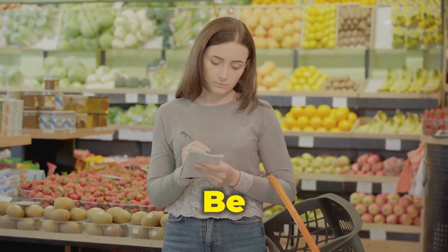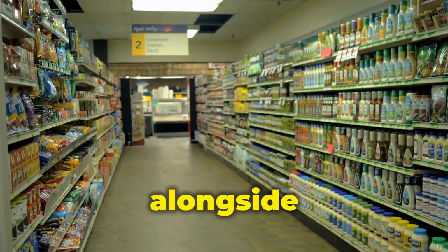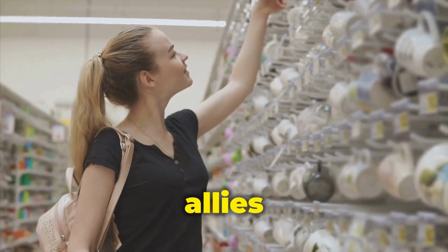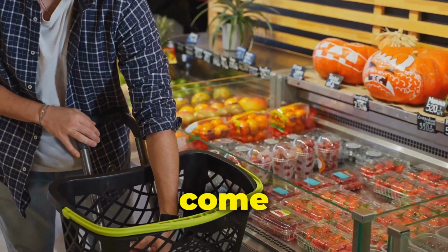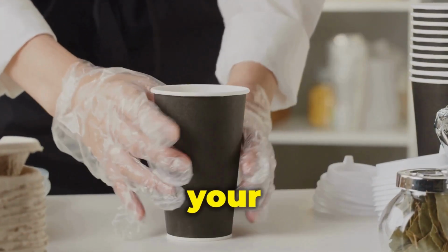Strategy 4. Don't be afraid of store brands. Many grocery stores offer their own private label brands alongside national brands. Here's why store brands can be your budget-friendly allies. Quality without the price tag. Store brand products often meet the same quality standards as national brands but come at a significantly lower price. Don't be afraid to experiment and find your favorites.